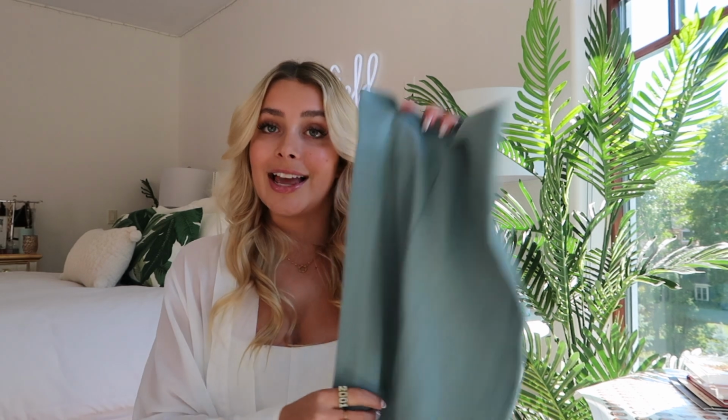Next, I have a set from the White Fox Boutique Active brand, and I'm really excited to try these out because I have an obsession with little workout sets. I think they're everything. So I'm very excited about this, and the color is so incredible. So first, starting it off nice and basic, I got the seamless ribbed leggings in sage. Sage, I'm just obsessed with that color. I think it's beautiful. And these are so comfy and nice and stretchy, and they feel very breathable. Don't know if that makes any sense, but it just feels like it would be something really nice to work out in.